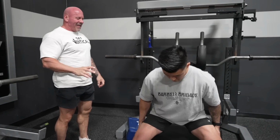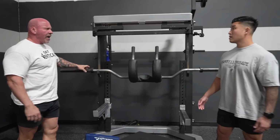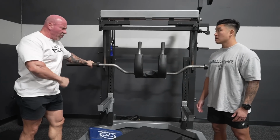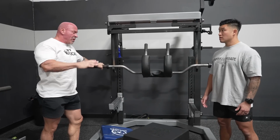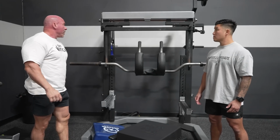Yep. The first time I ever box squatted was with Mark Bell in 2009. And it worked great for me as a cue. Plus, we used bands as well, and it teaches you to be explosive out of the hole, which is really important because most people's sticking point is just shortly above parallel. Yeah, so we love this one.